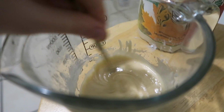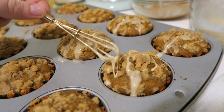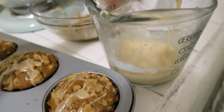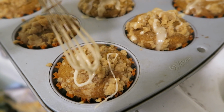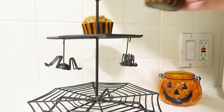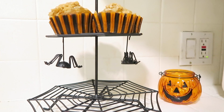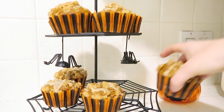And then I decided to make a little bit of a drizzle to go on top of them. It's just maple syrup and powdered sugar. That's it, equal parts. And it added an extra sweetness, a really nice extra flavor, you know? They're super good. And then I decided to put them on my stinking cute new cobweb tiered tray. I mean, hello, how festive and fun is this?